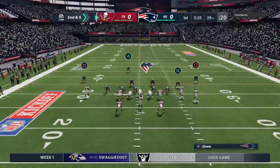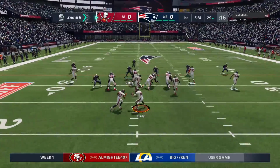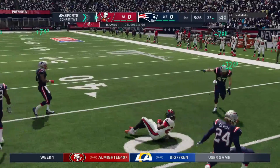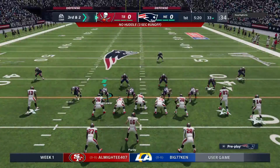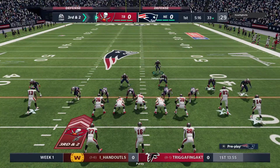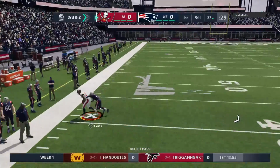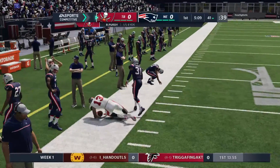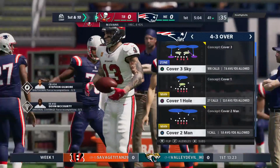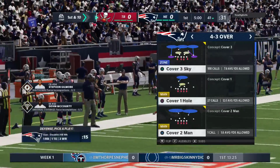Now they'll work from the 29 on 2nd and 6. From the shotgun, a give to Jones. And able to stay on his feet past the 30 to about the 33-yard line. Give him 4 on the carry, and it'll make this a 3rd and about 2. And it's 3rd down. He's got Evans. And he will have first down yardage as he's brought down at the 41. 8 yards on the pickup there, and it moves the sticks. Buccaneers.